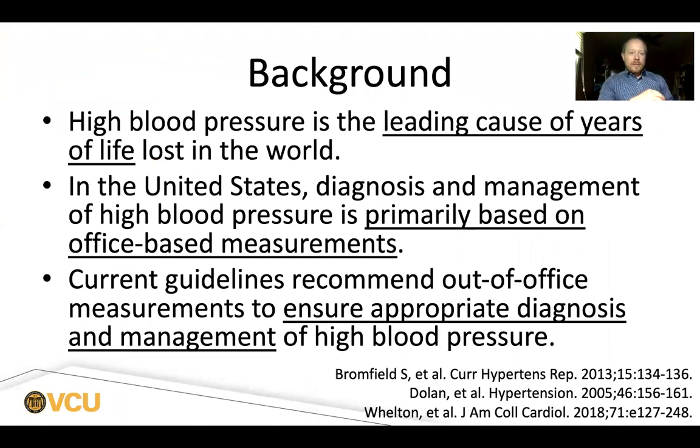So a little bit of background in terms of why do this project at all? Why is there a need to provide this service to patients in the community? So it's no surprise that high blood pressure is a significant comorbidity and is actually the leading cause of years of life lost in the world, which is a pretty big deal to say, given that we know there are many comorbidities and many things that certainly lead to increased risk of mortality, increased risk of cardiovascular disease. But high blood pressure, by and large, globally speaking, is a really big deal.